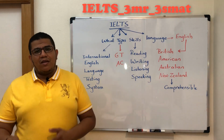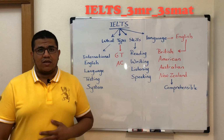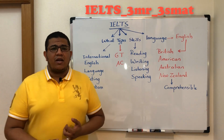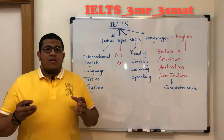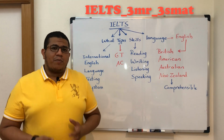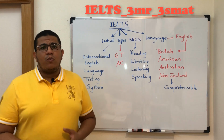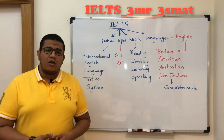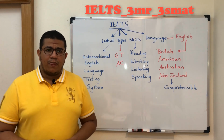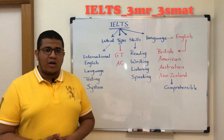Actually, to know why we need the IELTS, you have to know also the formats of the test. The IELTS consists of two types of tests: the General Training module, which is the GT, or the Academic Training module, the AC. These are two different types of tests. The General Training is, for example, for people who search for jobs or to live in other countries. Some people want to migrate to English-speaking countries, so they have to take the GT also. But what about the academic test and why should we have it? Some people need to join universities, so they have to take the AC, or the Academic Training module.